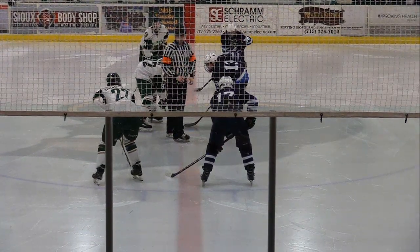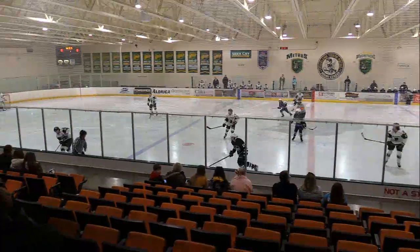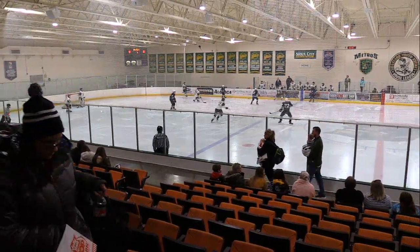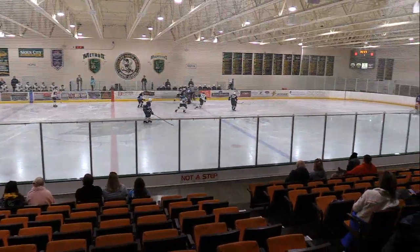Here we go. One by Mann, back to Pihan. Pihan will retreat in his own zone. He'll go across to Barner. Barner will toss it backhand up to Tucker. Tucker chips it ahead through center to Bradshaw. Bradshaw falls down, and Tucker dumps it in.